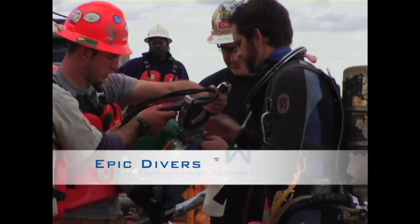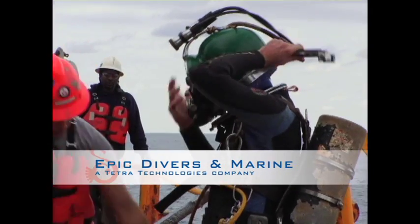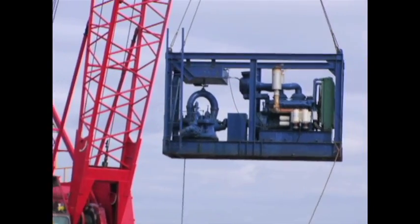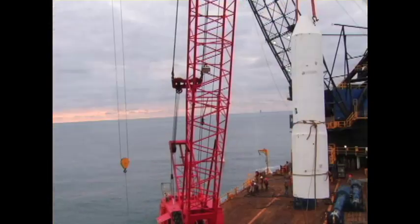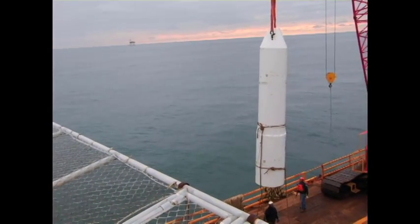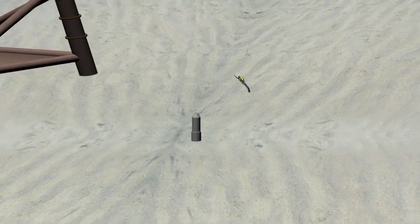Before the heavy lifts take place, divers from Epic Divers and Marine sweep a 100-foot radius around the well for debris. To clear the well stub for the stabover, the divers use a large jetting pump to blast away sand and mud. With the area clear, divers attach the bullet, a steel casing with a cone-shaped tip, over the conductor. During the stabover, the bullet helps to guide the jacket over the well.